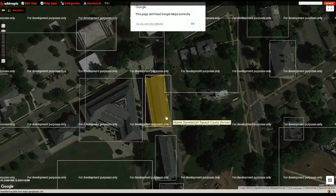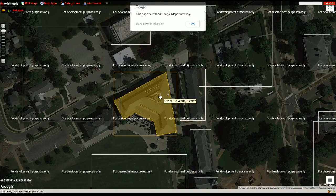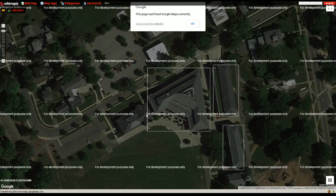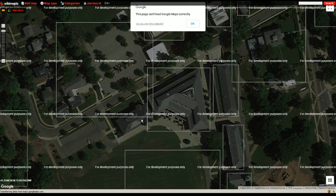Here's the overhead. There's the new student center that some rich guy gave money for, that demolished the old gym. There's the other building that is restored to its asymmetric appearance, but I like the whole thing.